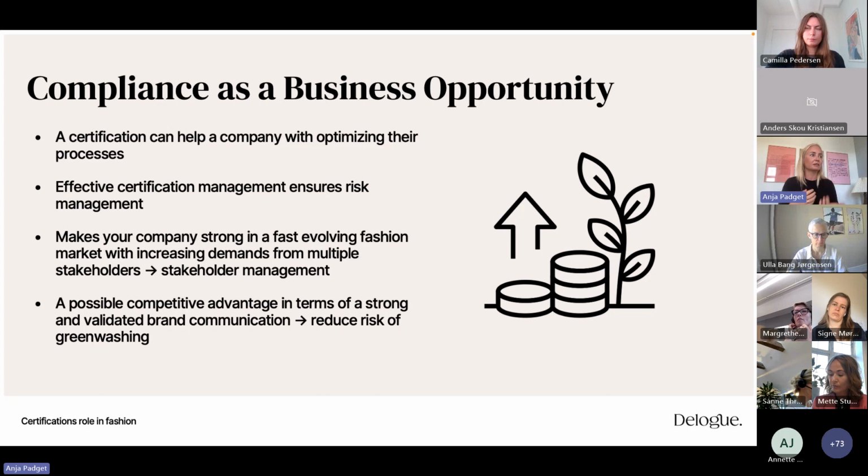As I said, as a business opportunity, it does make your company strong with the future expectations and demands, not only that you are a profit-driven company, but that you are also driven by values and the consumers' expectations of you as a brand. It's not only that you have to make clothes, but you have to make clothes that live up to a standard, whether it's social or environmental or anything like that.